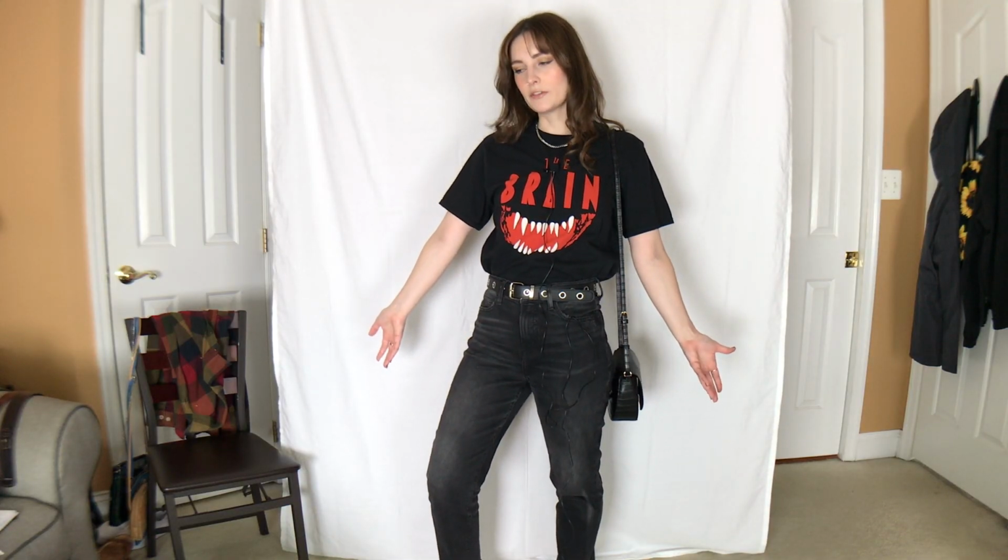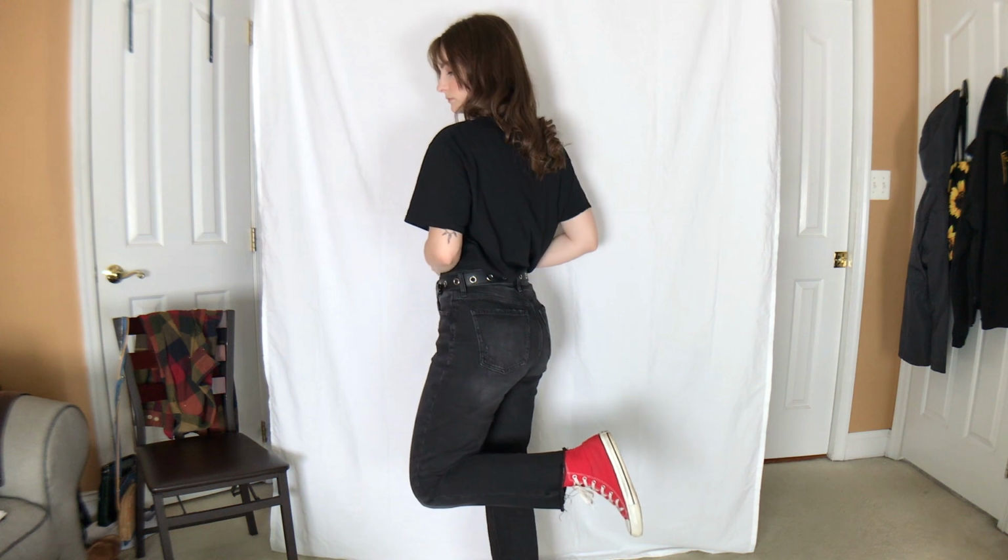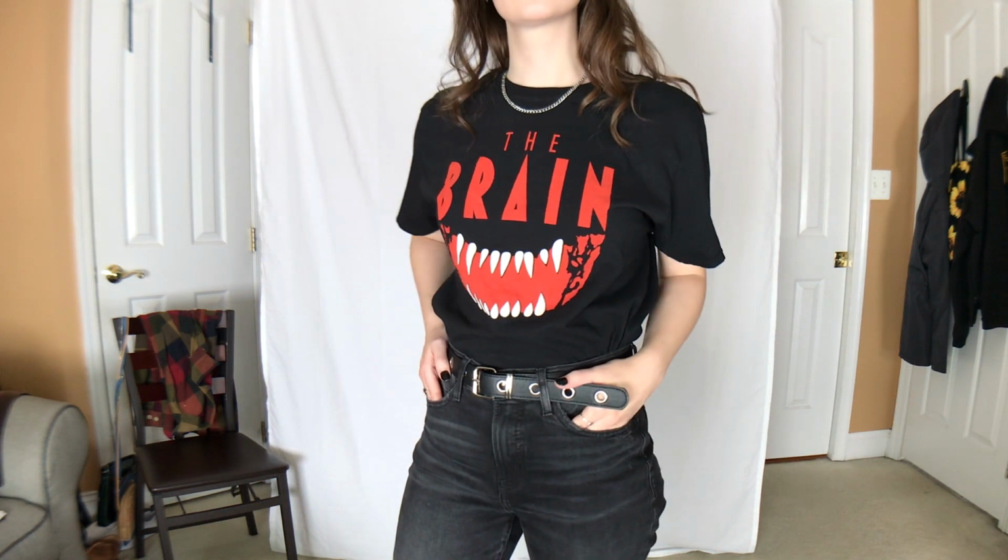For the yang dominant option, this is what I went with. I know all black might be a little obvious, but I wanted to make sure that the outfit felt very bold and assertive, whereas the previous one felt more delicate and reserved. So the primary yang element that I'm playing with here is the boldness of the colors, with it being all dark and black, but also having the contrast with the bright red and tying that in with the red Converse.